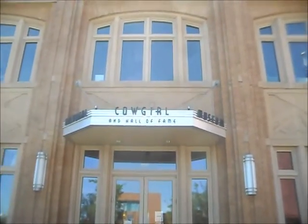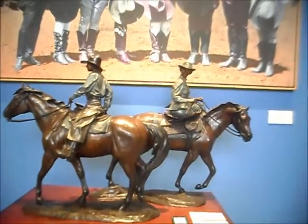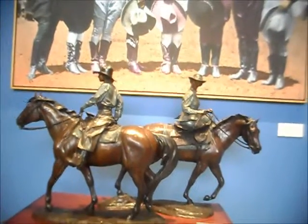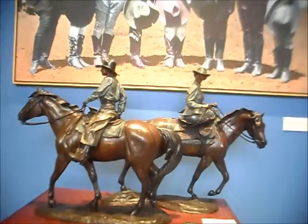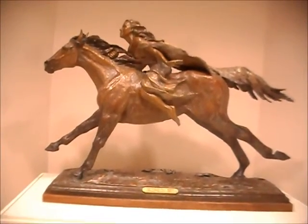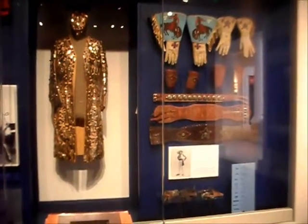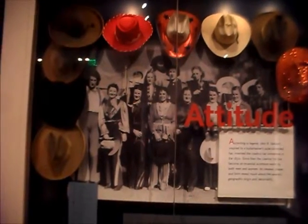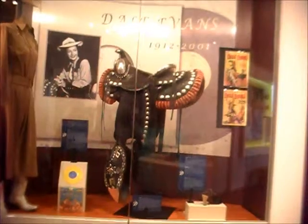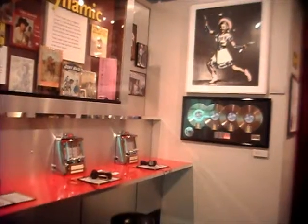National Cowgirl Museum and Hall of Fame. The woman on the right, dressed in her finery, is riding side saddle, is looking aghast at the cowgirl who's passing to the left. She flies without wings. And of course the movie Cowgirls, Dale Evans, and the singers.